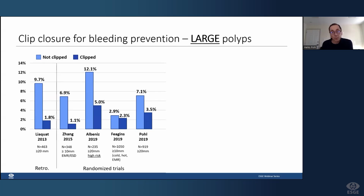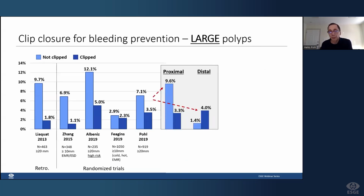But what we did in our study, we wanted to find out, is there a subset of polyps that had a greater benefit than others? And we found that really the effect was focused only on proximal polyps and not distal. So we didn't see a protective effect of clip closure for distal polyps. If anything, there was a numerical increase among patients who had clip closure in the distal colon, meaning splenic flexure to the rectum. And there was about a reduction by 66%, or by 2/3, in the proximal colon. So it seems like clip closure was beneficial only for proximal polyps.